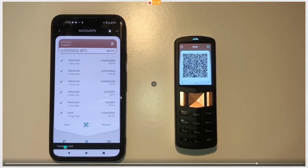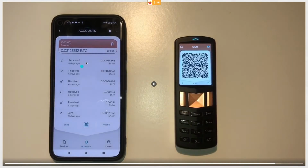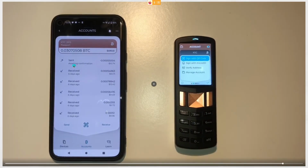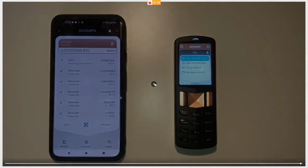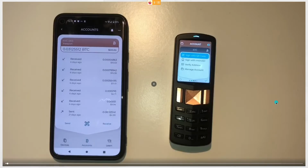You see the confirmation on the bottom of the screen there, transaction sent. And in a couple of seconds, we should see that on the phone. There we go. That is awaiting confirmation. So that's it. It's just a couple of QR code scans, and we've sent our first Bitcoin transaction. Super simple again.